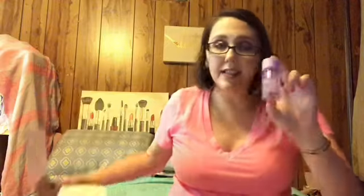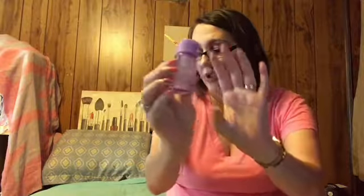It's really good too. And this says a gentle formula that removes makeup without tugging, stinging, or irritating eyes. I agree with all of that. Not even the toughest waterproof mascara is a match for this tried and tested oil-free makeup remover that uses a blend of silicones to dissolve your boldest looks. And this stuff does work wonders. I love it.